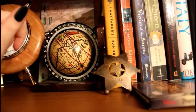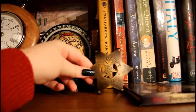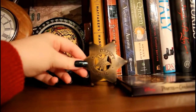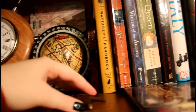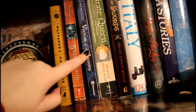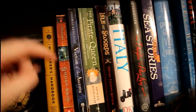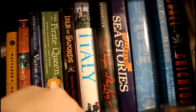This is a little globe bookend that I found at the thrift store as well. Here we have a Deputy Marshal badge that I found at an antique store in Boulder City when I was in Vegas. And then here we have the Wayfarer's Handbook, Ghost Ship, Victim of the Aurora, Pirate Queen, Isle of Swords, a handbook on Italy.